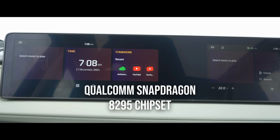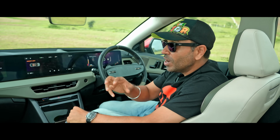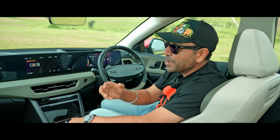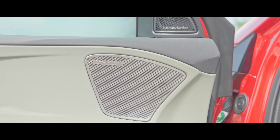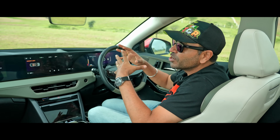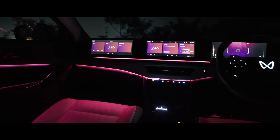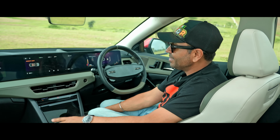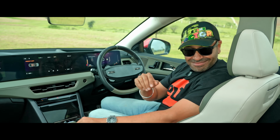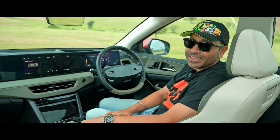This gets the Qualcomm Snapdragon 8295 chipset, which is the most advanced automotive chipset in the world, and there's still a lot of functionality baked into it which can be released over time. This also has a really good Harman Kardon sound system, Dolby Atmos. It sounds really good. That groove mode with all the lighting drama, that's really cool. Overall, this cabin, well, it's hard to fault. It really is very nice. Only thing, white interiors, blue jeans, they don't make best friends.